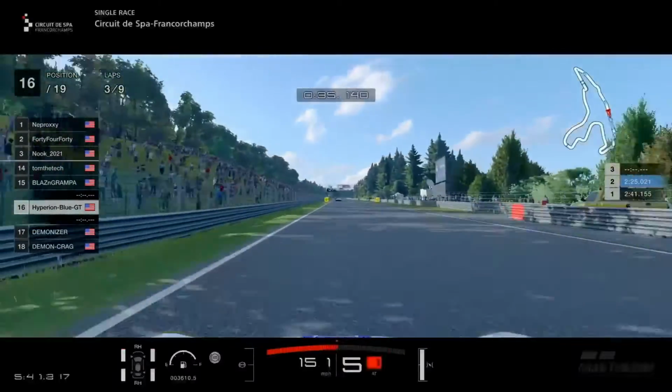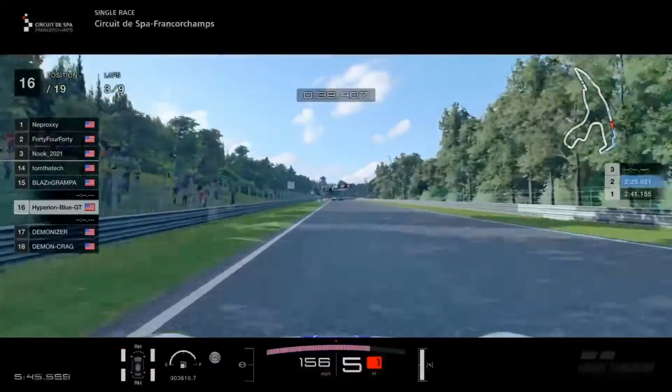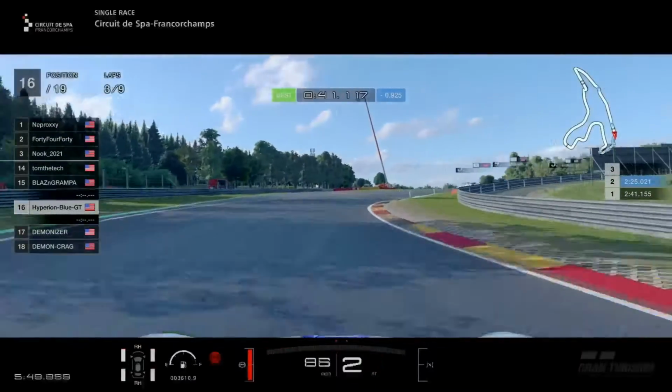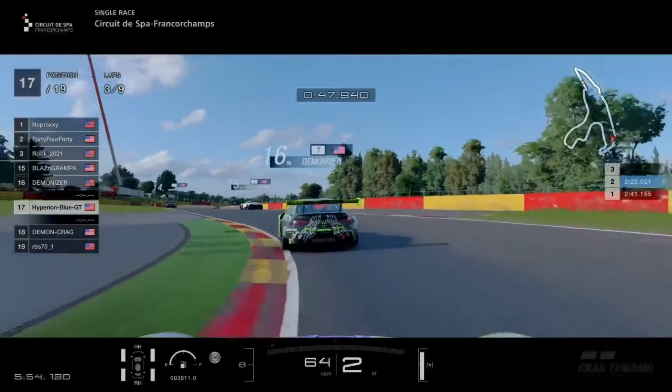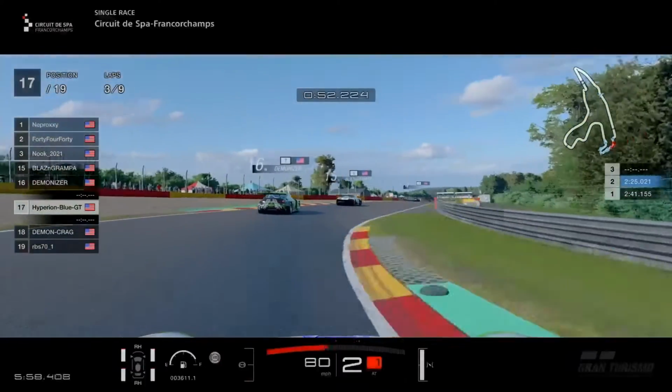So let's see how things go out there after taking turn number 9, going over onto turn number 10 with Knee Proxy in the lead. And there goes 4440 in second place, now coming into the scene, followed by Nook_2021 dropping down to position number 3.